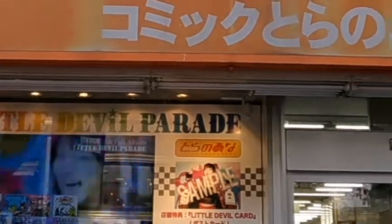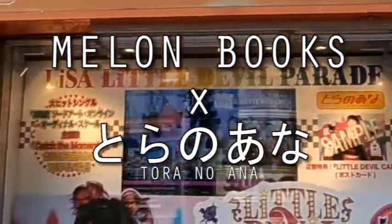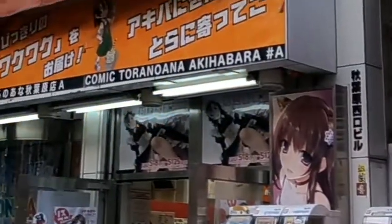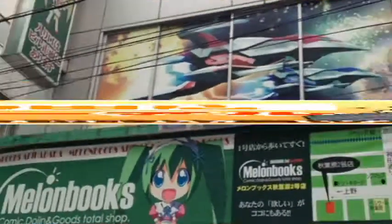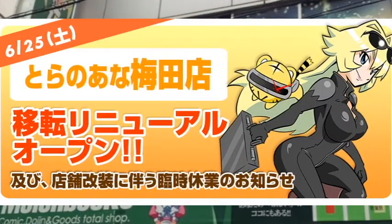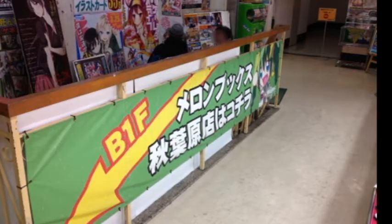These shops are Melon Books and Toranoana. They have kind of interesting names. Melon Books is just a funny thing to say. I don't know why it's called Melon Books, but maybe you can guess. The other one, Toranoana, kind of a good name. It's literally the tiger's den or the tiger's hiding place, kind of cross-referencing that underbelly in Akihabara's atmosphere.